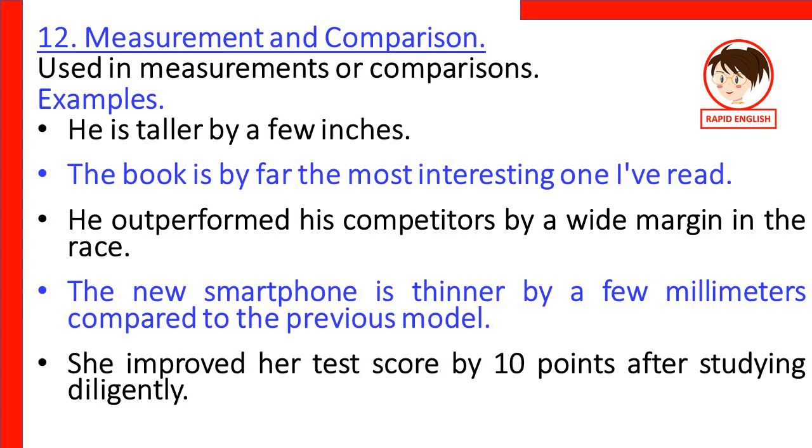Measurement and comparison. Used in measurements or comparisons. Examples: He is taller by a few inches. The book is by far the most interesting one I've read. He outperformed his competitors by a wide margin in the race. The new smartphone is thinner by a few millimeters compared to the previous model.